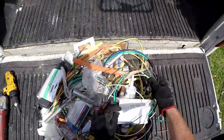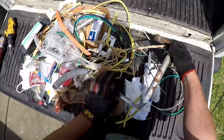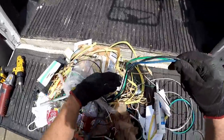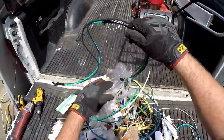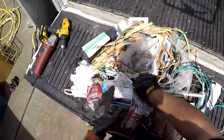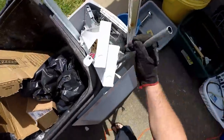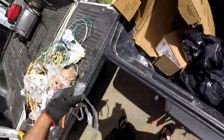I see copper. A little bit of steel. Stick that back there. Bunch of number one wire. Some more steel pipe, more steel pipe. Put that in my little.